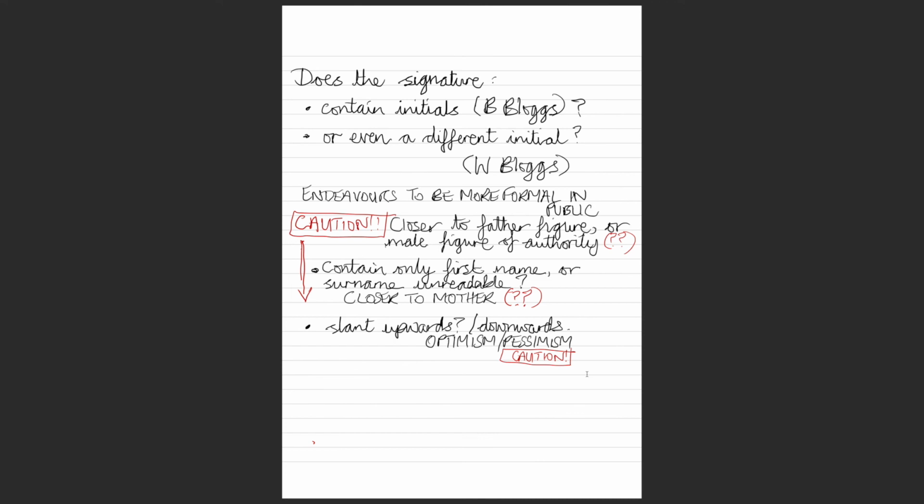When you start wanting to be more formal, and put on this formal mask to the public, keeping your distance a little bit, then you'll suddenly start putting B Blogs. If you want further distance, W Blogs. So it's an endeavour really to be more formal in public.